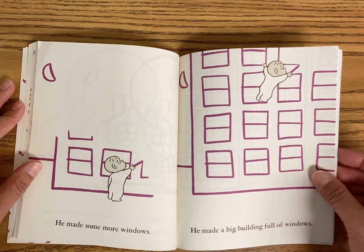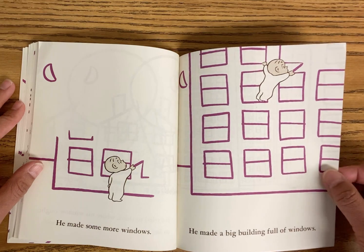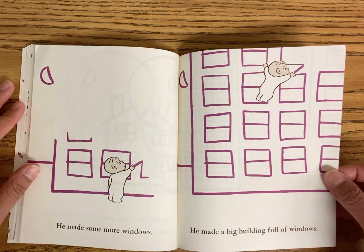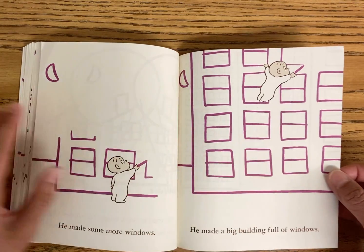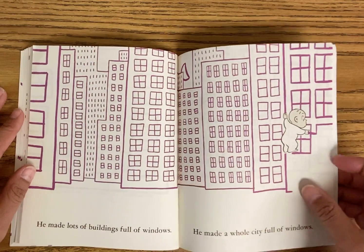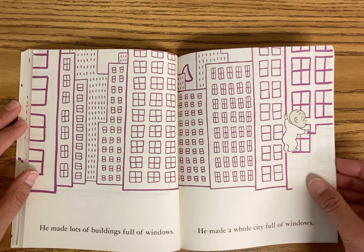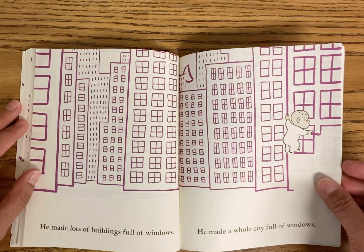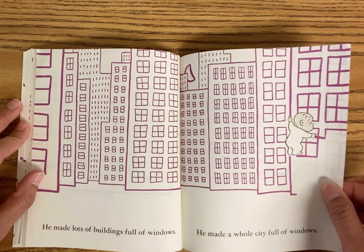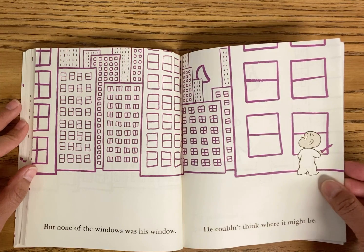He made some more windows. He made a big building full of windows. Oh, what shape are his windows there? There's so many of them. They're squares. Oh, wow. He made lots of buildings full of windows. He made a whole city full of windows. But none of the windows was his window.